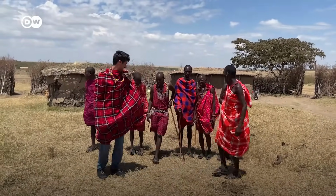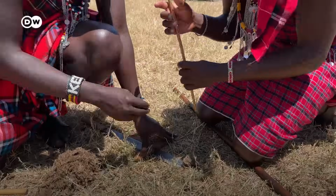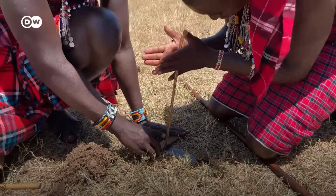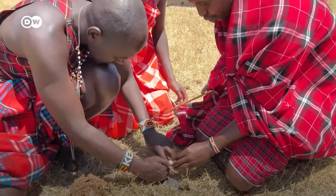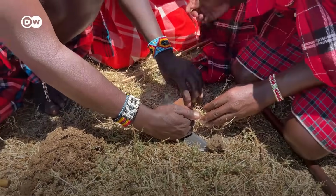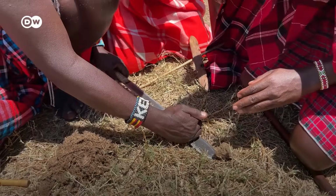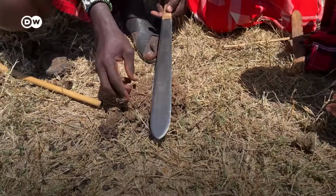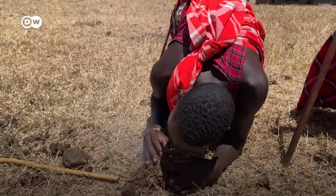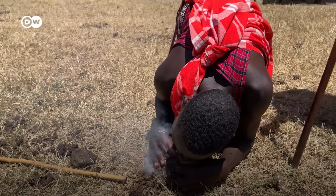Our guide Chris was the son of the clan chief and he was fluent in English. He showed us how they make fire using wooden tools and elephant dung. Okay, so this is like a little drop. Yeah. Just a drop. So this is what is going to give us the result of fire. Fire. Yes. Oh, wow.